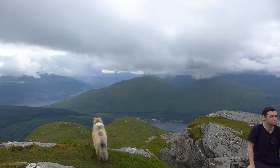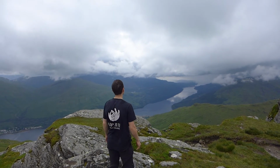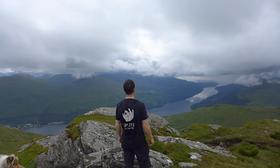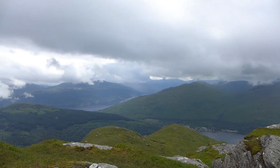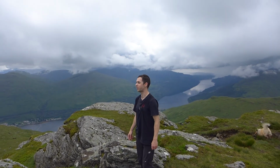Mm-hmm. And over here, this is another loch, but this is a sea loch, so this is connected to the sea, which means that is salt water. So that is salt water to the right. Loch Lomond is fresh water. Yeah, it's a really interesting area here.